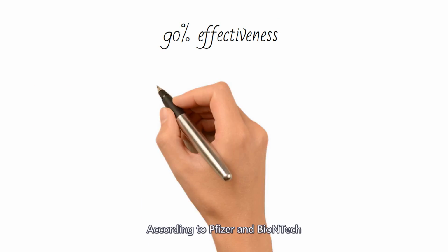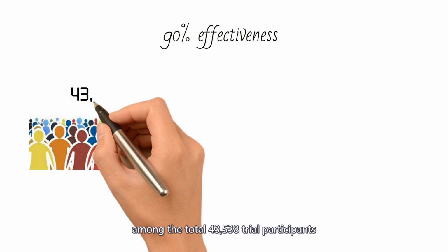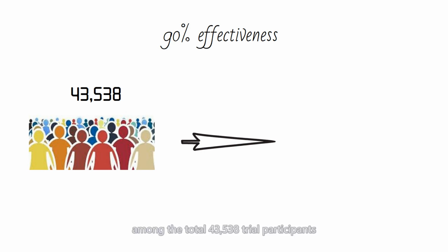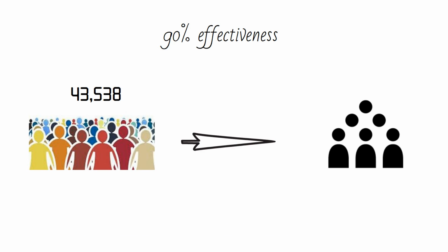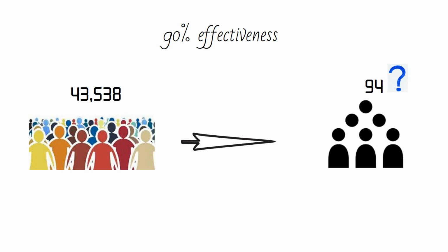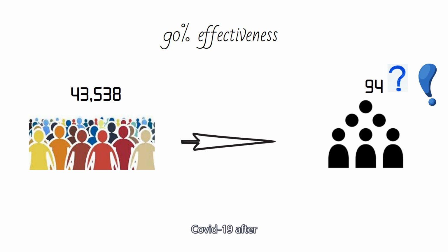According to Pfizer and BioNTech, they identified 94 COVID-19 cases among the total 33,533 trial participants. They measured at least 1 week after the second vaccine dose, which is 3 weeks after the first dose. They did not indicate how many of the cases were among those who received the vaccine or received the placebo. But they reported the vaccine was more than 90% effective at preventing COVID-19 after a split of the cases between the two groups.